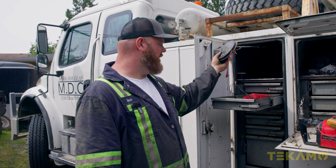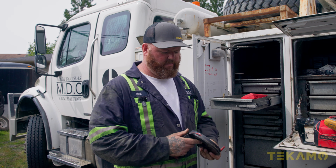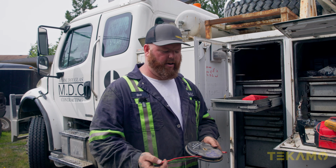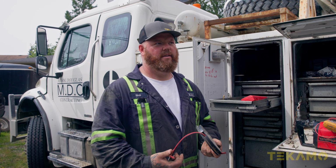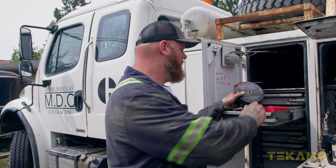I just cut these apart. I was doing electrical diagnosis the other day, and I cut these apart and messed them up. But these retractable leads, like now I can get 15 feet away from what I'm doing. It comes up, but it doesn't come up enough to make me want to spend $1,000.